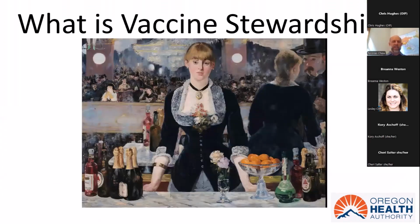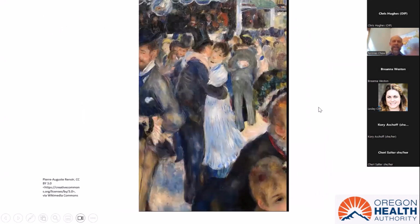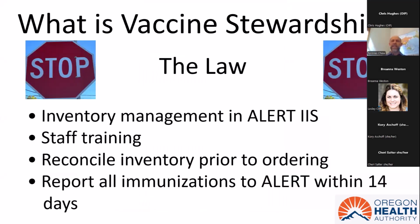So vaccine stewardship, when you hear that term, you may get a feeling, as is expressed in this famous Edouard Manet painting. But I think that we can work together to get to a feeling more like this. So what is vaccine stewardship? Well, it's the law.